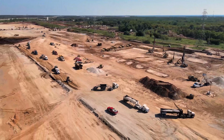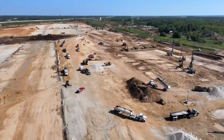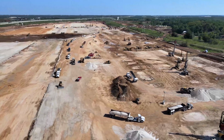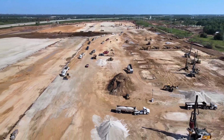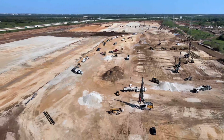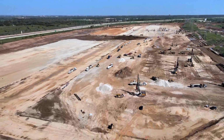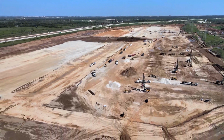Here on the lower right-hand side of your screen, we can see a big pile of dirt. I strongly suspect that that dirt is spoil that has come out of the excavation for the footers, being stockpiled nearby so they don't have to chase it down very far when they're going to need that in the future for backfilling.